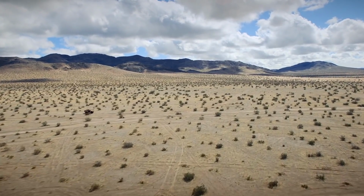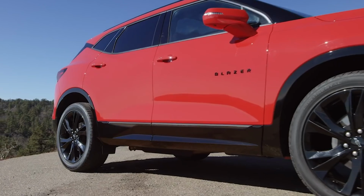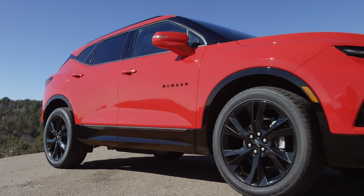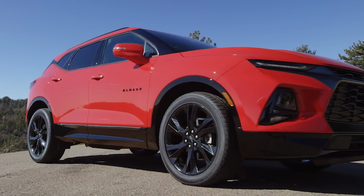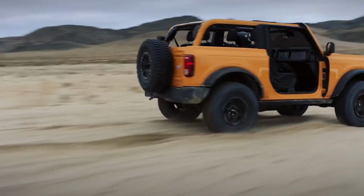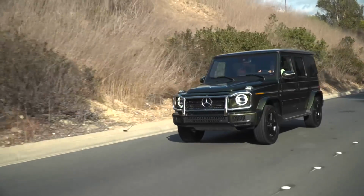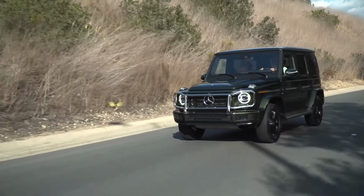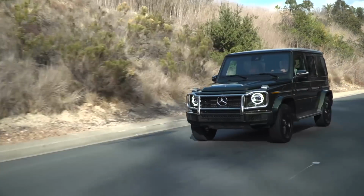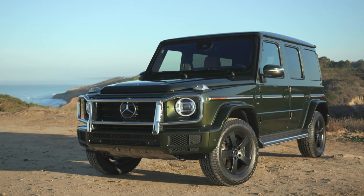I suppose Chevy could have followed suit, but that new Blazer has abandoned all of its heritage in favor of mass market appeal, as questionable as that may be. In the more affluent class, the Mercedes G-Wagon, well, that's more of a reboot than a sequel, because honestly, I still have a hard time telling the new one from the previous one.